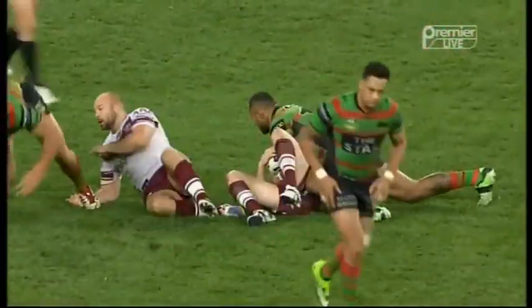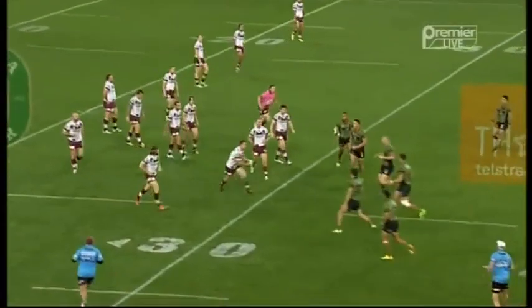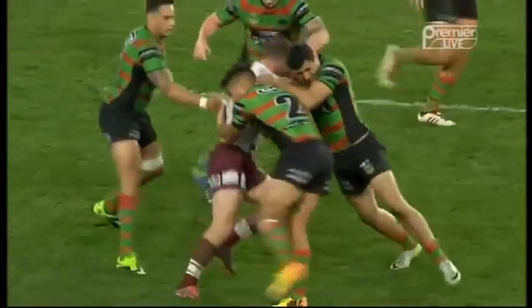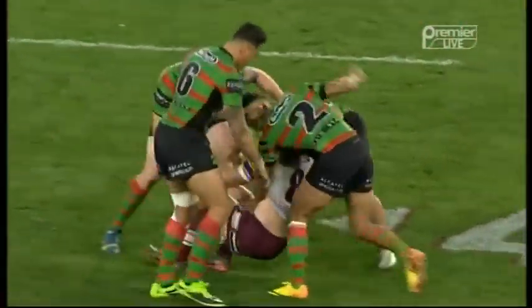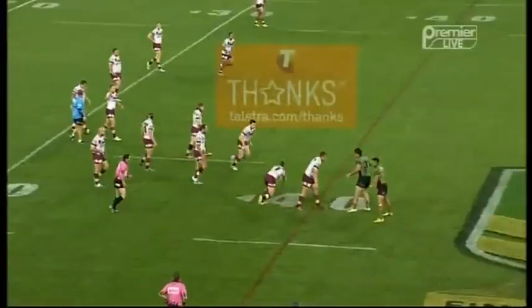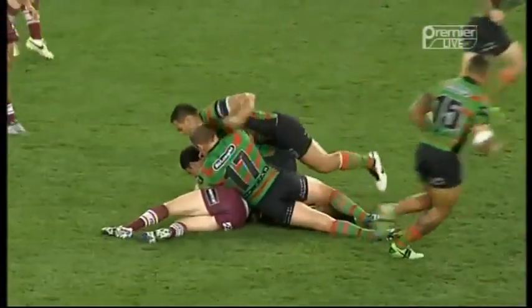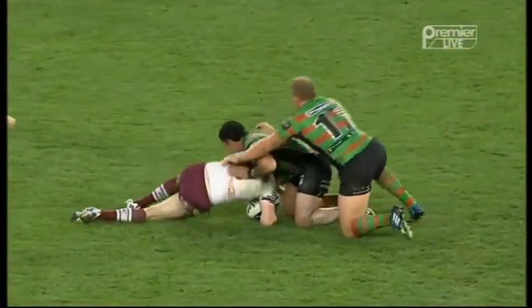Gone back to Manly as they play the razzle-dazzle catch-me-up football that you would expect from them. That's Brendan Lawrence. This will be devastating for South Sydney fans, a number of whom have already left the ground here. There's thousands over there in the grandstand. It's fairly sparse at the moment.